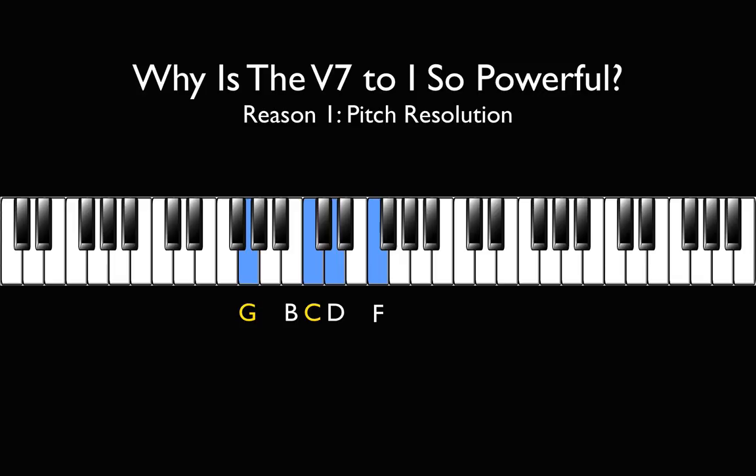Now you find this true for the last note in any major scale. It wants to pull itself to what's called the tonic of the scale, on a higher octave usually. Now, in much the same way, the D wants to move to the C also. The note F in the dominant seventh chord sounds very good when it resolves to the E in the C major chord.